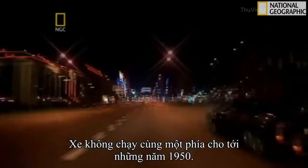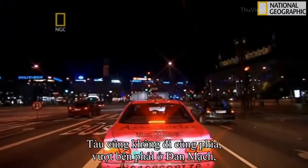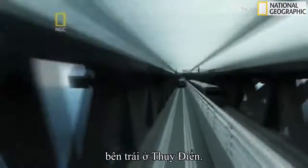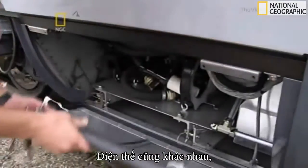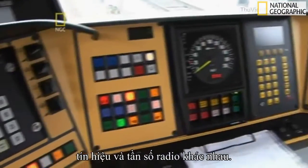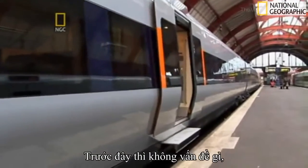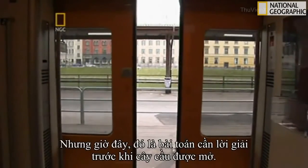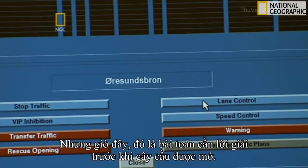Cars didn't even drive on the same side of the road until the 1950s. And trains still don't, passing on the right in Denmark, but on the left in Sweden. They also run on different electrical voltages and use different signals and radio frequencies. None of this had mattered before, because the countries had never been connected. But now it was a puzzle that needed to be solved before the bridge could open.